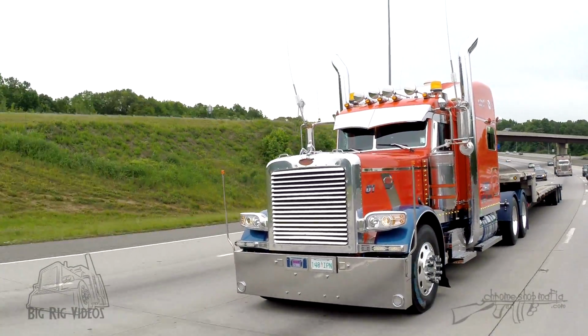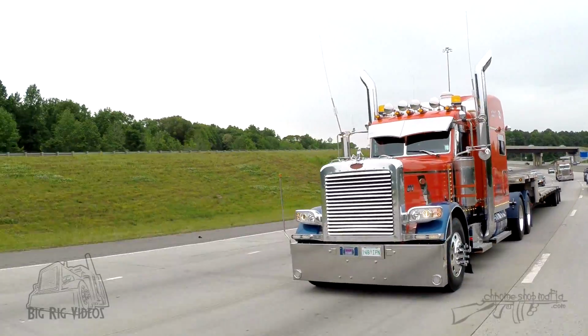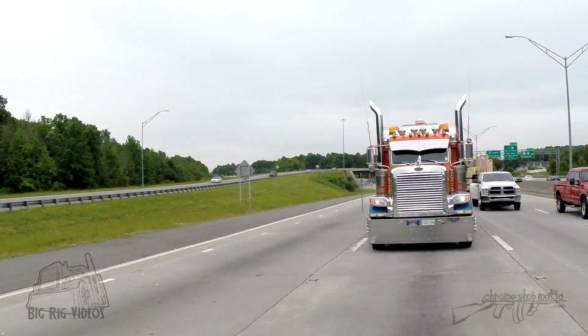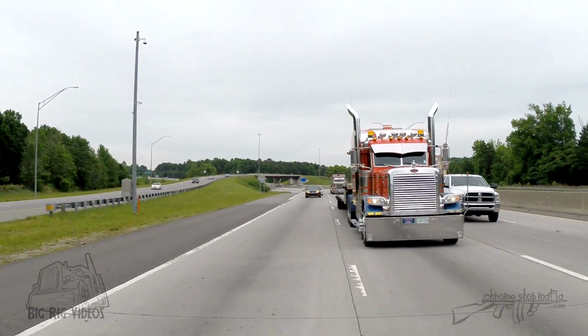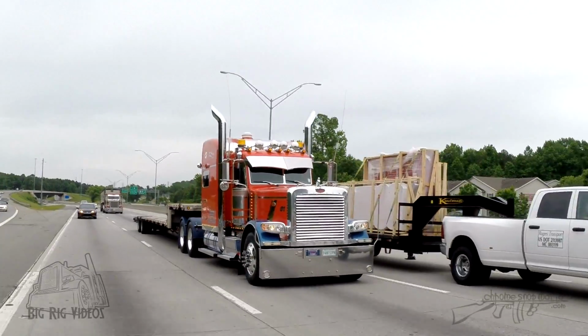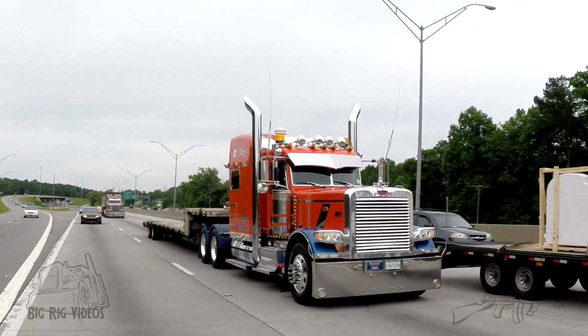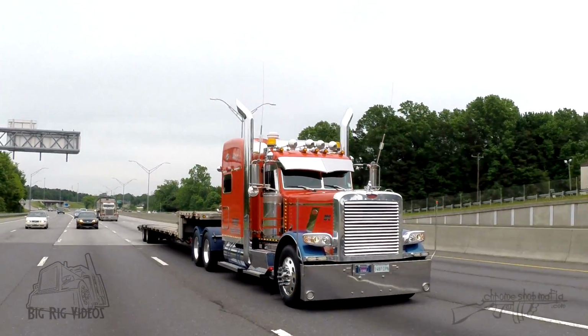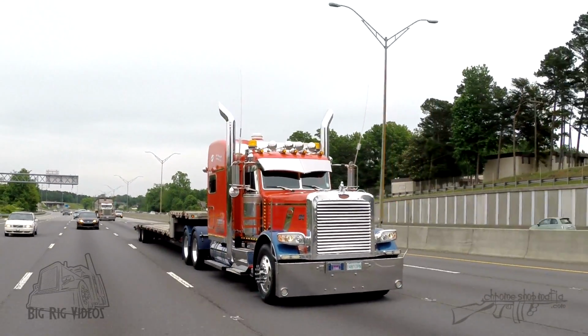Well, what you got going on there for you, custom-wise? I've been over to Joplin, Missouri to a place over there called Bruner's Fabrication. They built the headache rack with stainless steel doors and side boxes, and then just got them to cover the tanks in stainless steel and build little running boards there, and covered both my step boxes in stainless steel.